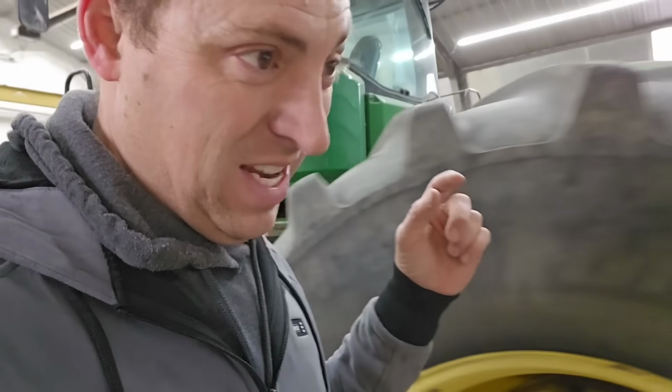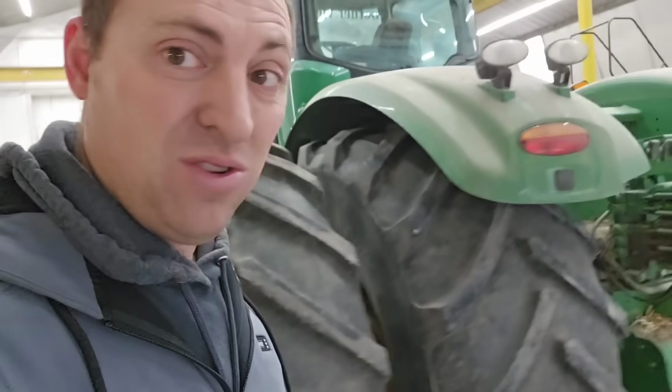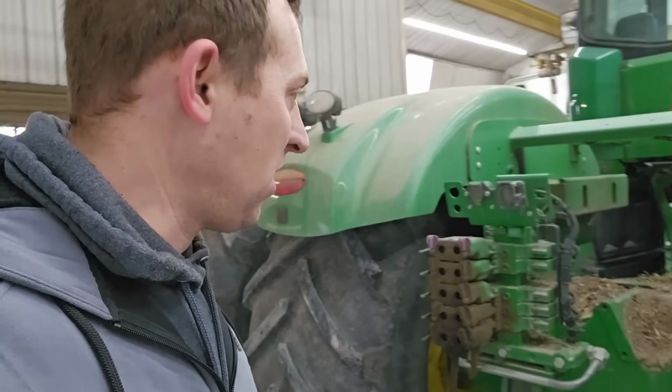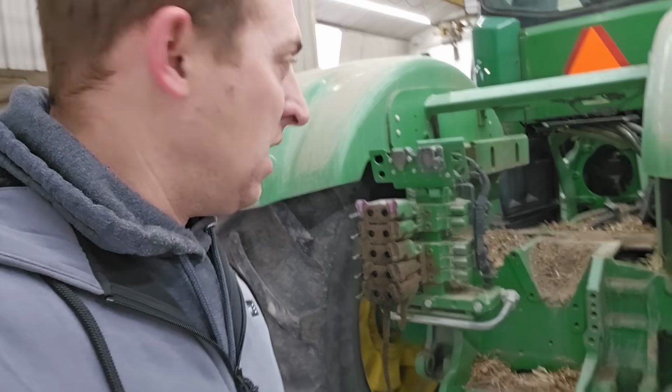So the standards on cleanliness are maybe not quite as high on this tractor that's 10 years old as they are on, you know, the 8RX. But we're still going to do a pretty good job and clean it up nice. So we got a project.